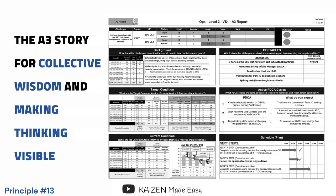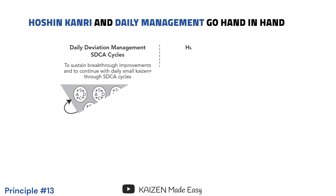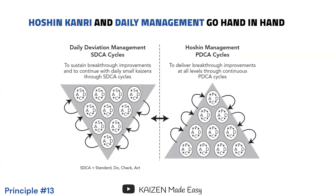Technically speaking, Hoshin Kanri focuses on breakthrough objectives led by senior management, while the work groups focus on smaller improvements directed toward targets on key performance indicators, KPIs, but at Toyota they are blended together. PDCA starts with a plan to achieve a big step forward from the current condition, often by a cross-functional team. SDCA starts with a standard and seeks to eliminate deviations from the standard through daily improvement by the work group.